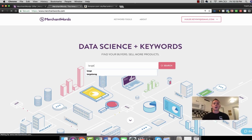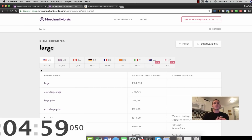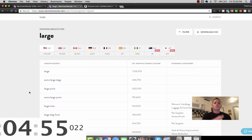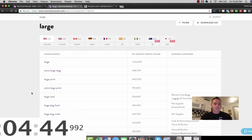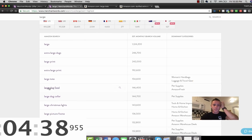We are going to start off with the word large. Large by itself is not a particularly interesting word, but what we see here, guys, is all types of terms that have a loose relation to the word large that we can go through and start to pick out what we think could potentially be useful from this list. We see extra large print, we see large tote. So we're going to search on Amazon for this, and Merchant Words makes it super easy. All you have to do is hover over, use the magnifying glass here, and go to search Amazon.